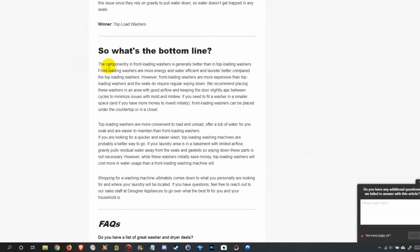So what's the bottom line? An additional point they have: the componentry in front loading washers is generally better than in top loading washers. For whatever reason, front loader washers are more energy and water efficient and launder better compared to top loading washers. However, front loader washers are more expensive than top loading washers, and the seals do require regular wiping down. On the other side, top loading washers are more convenient to load and unload, offer a tub of water for pre-soak, and are easier to maintain than front loading washers.